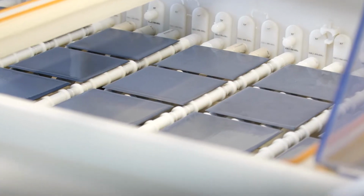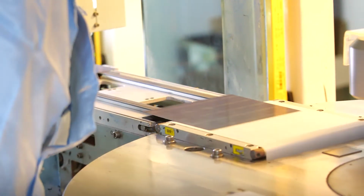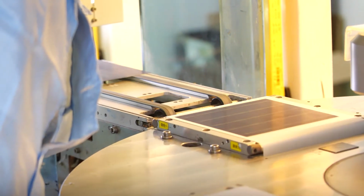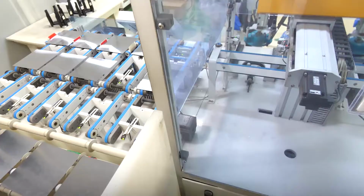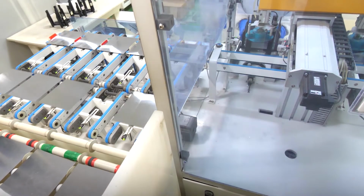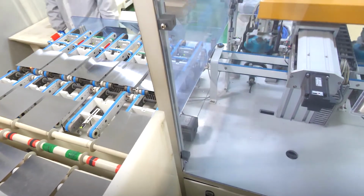Double front and backside passivation prevents premature electron recombination on the wafer surface, increasing the cell's energy conversion efficiency and thus reducing the cost per kilowatt hour for PV systems.